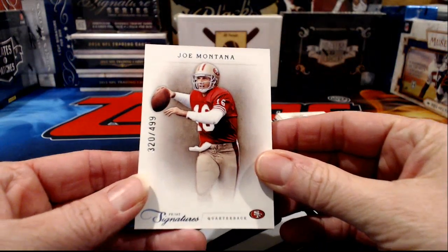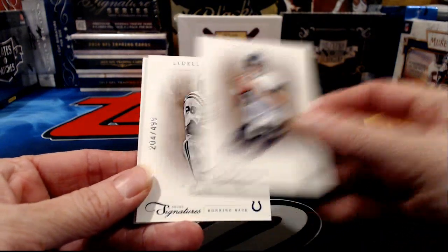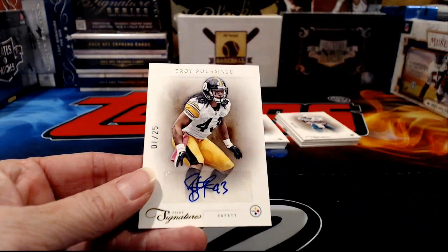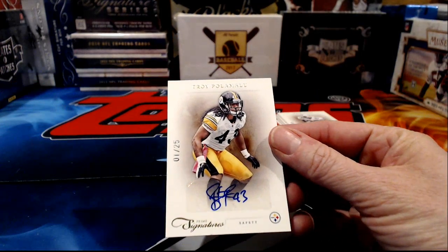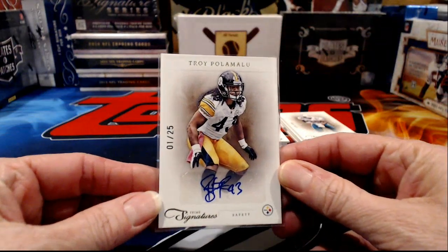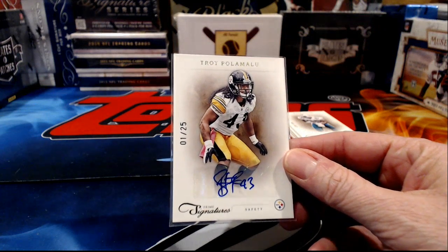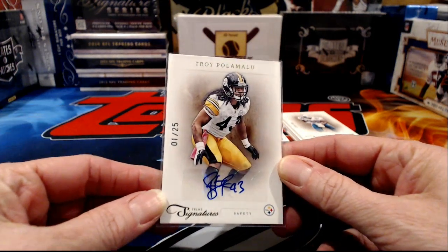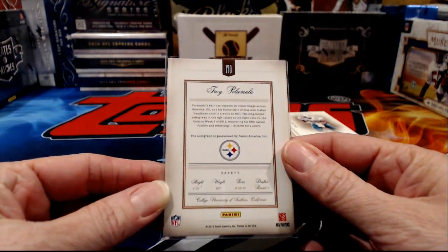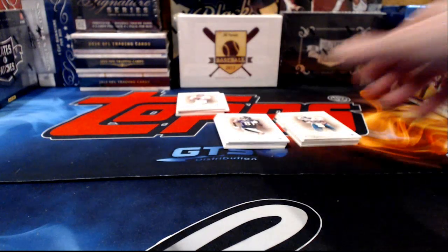Then we have Joe Montana to 499 for the 49ers. Joe Flacco to 499 for the Ravens. Lydell Mitchell to 499 for the Colts. Oh, that's nice. Oh, that is so nice. Okay, first of all, I'm a Steelers fan. I'm a huge Steelers fan. You do not pull a whole lot of Troy Polamalu. So that is nice. The fact that it's numbered to 25 is even nicer. Really nice hit there for the Steelers.